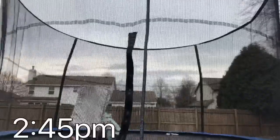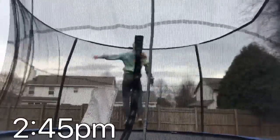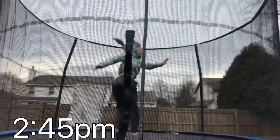Then at around 2:45, I like to jump on the trampoline. It was kind of cold and it was getting kind of rainy, so I didn't jump for very long, but usually I jump for quite a bit longer.